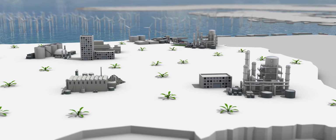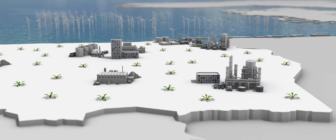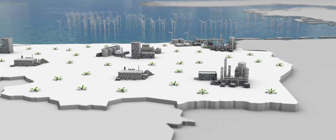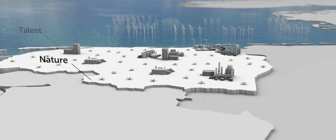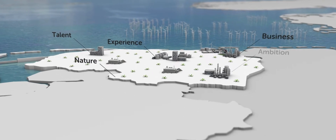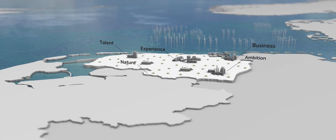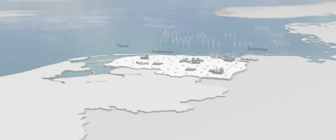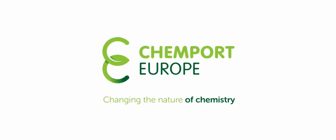It is happening right here, where all relevant parties, industry, research and education are within an hour's driving distance. This combination of nature, talent, experience, business and ambition is unique on this continent, and you are welcome to join us. Chemport Europe, changing the nature of chemistry.